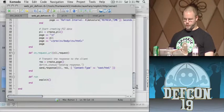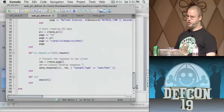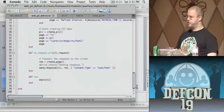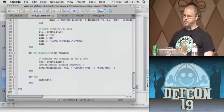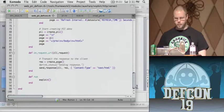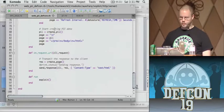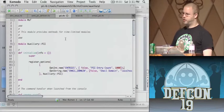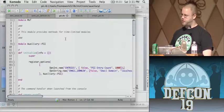And right here is the run function. Whenever you're writing an auxiliary module, to actually run the module, the command is run. So the initial starting point of the module starts in the run function. So it's pretty simple. So that's just one of the modules that we did. Now I'll give you guys a quick look at the PII mixin that we wrote today.